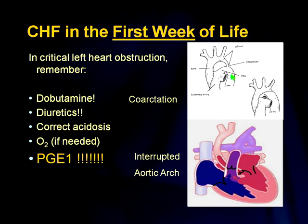Open the ductus, because here we have a very serious coarctation. Even if this was a total interruption of the aortic arch, like in this case, if you were to open the ductus, you can get blood flow to go from the pulmonary artery to the ductus, down to the descending aorta, perfuse the kidneys, perfuse the mesentery, and make the child non-acidotic and in a much, much better condition. So don't forget the use of prostaglandin in the treatment of severe left heart obstructions in the newborn period.